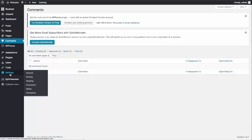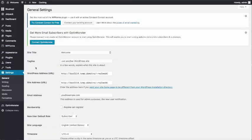And the next thing here is under settings. In settings, we want to create a site title. You don't want your site to be called welcome. You want it to be called whatever the name of your website or your business is. I'm going to call this Real Website Templates. And then a tagline for your website, which is a little bit more of a description about what your website might be about.